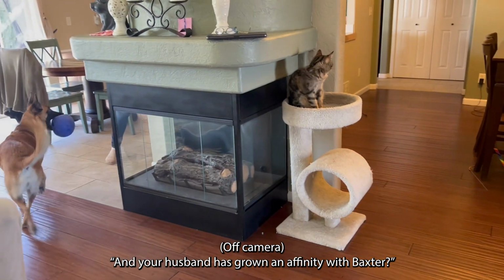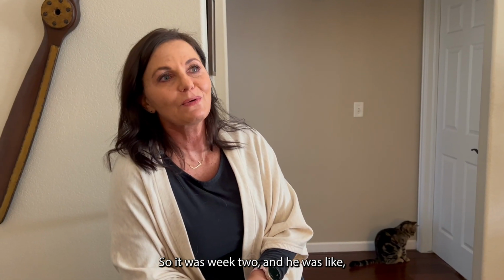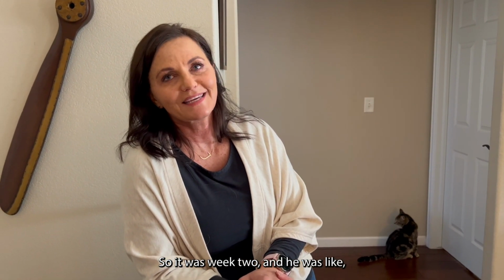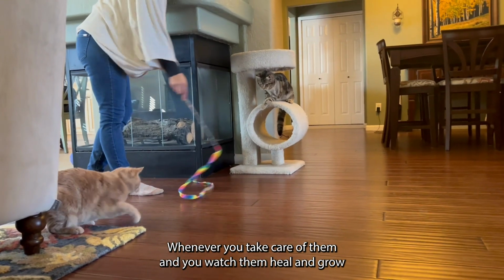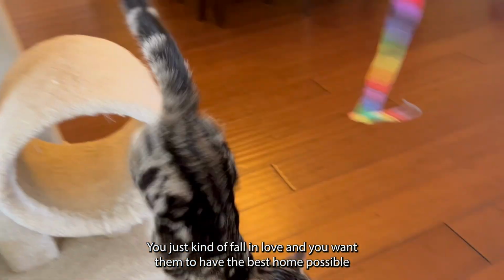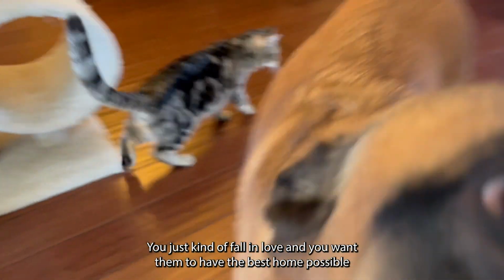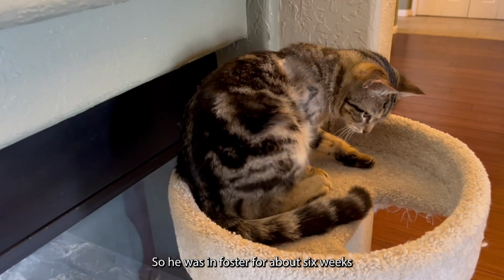And your husband has grown an affinity with Baxter. Gosh, he has. So it was week 2 and he was like, can we keep him? Whenever you take care of them and you watch them heal and grow, you just kind of fall in love and you want them to have the best home possible. So he was in foster for about 6 weeks.